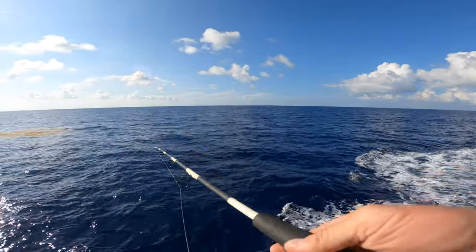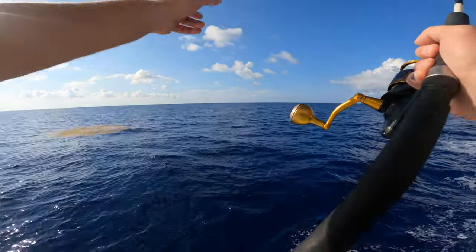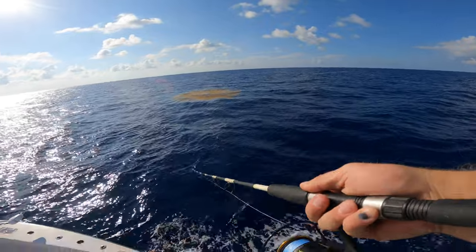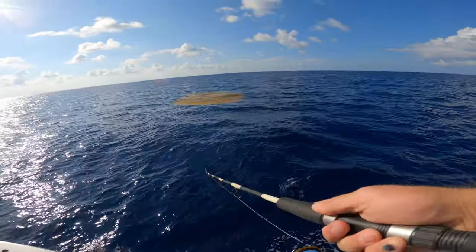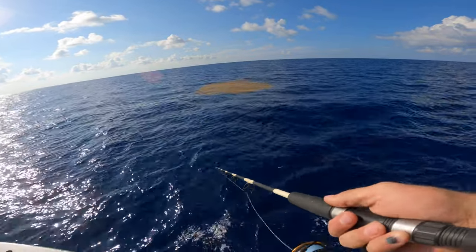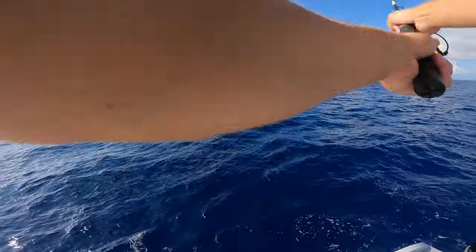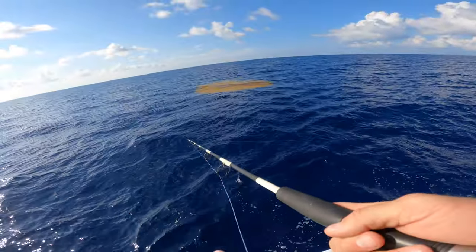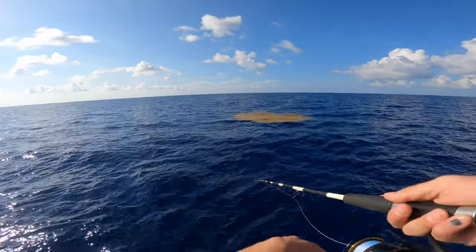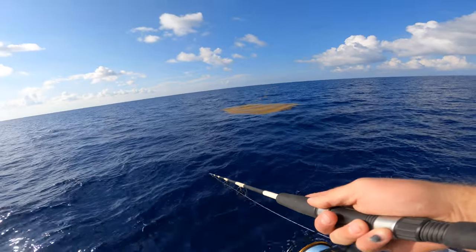All right, gentlemen, found some weed lines. There's a decent one right here. I'm feeling mahi on this one, baby. Come on, is there bait? Come on, mahi. I see some bait coming on over. See a bunch of fish behind the boat.